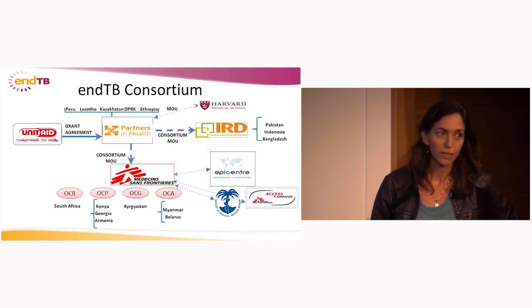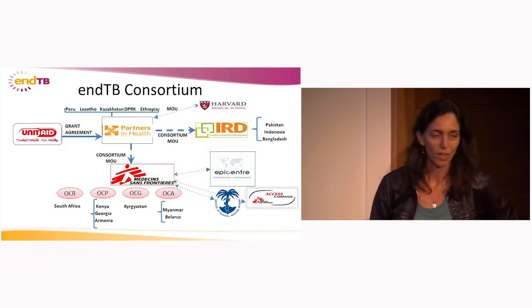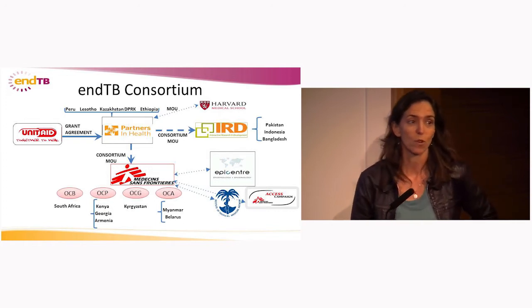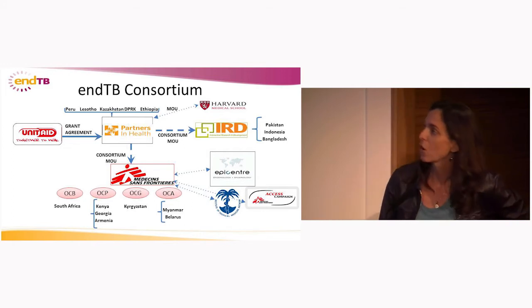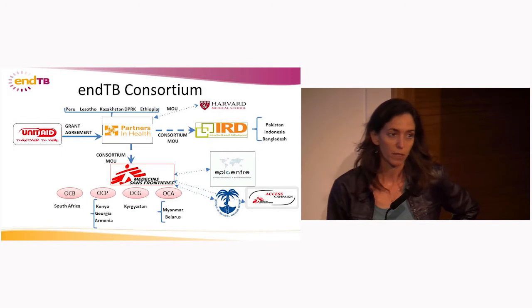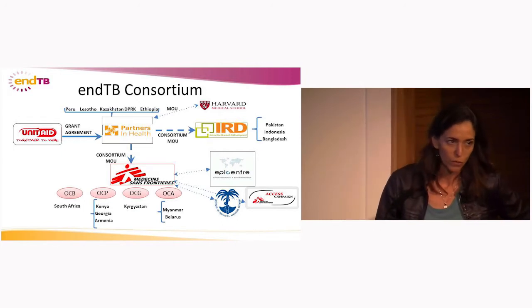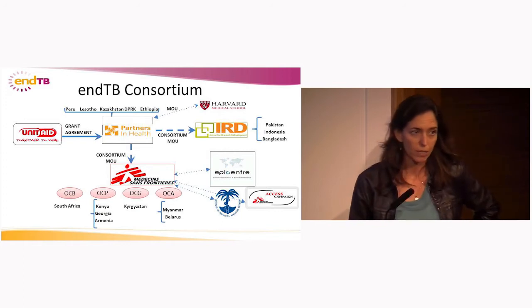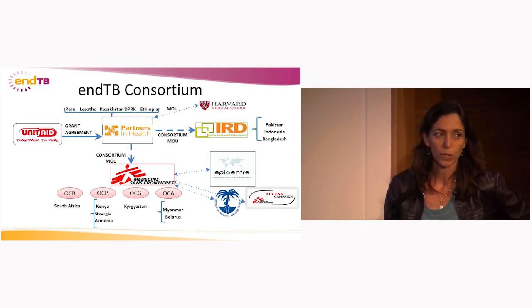So it's a complicated disease, it's a complicated treatment, and it's a complicated organisation. So to get enough patients to have meaningful results, we needed to join forces with our colleagues from Partners in Health, from Interactive Research and Development, four sections at MSF, Epicentre, Access Campaign and others, all funded by Unitaid. And collectively, we decided to design and build a new electronic medical record.